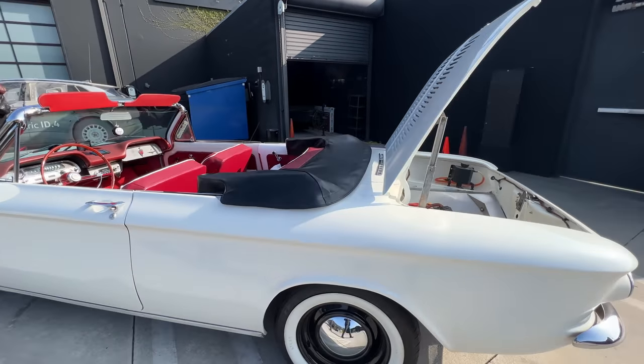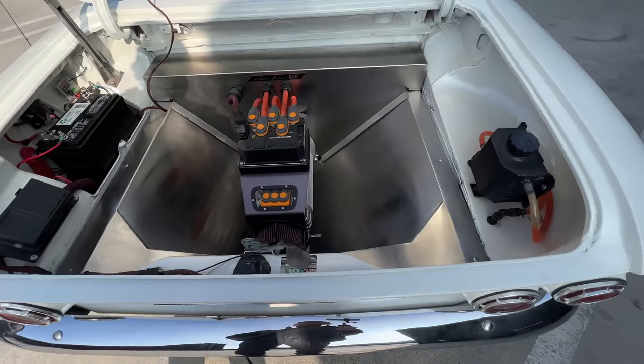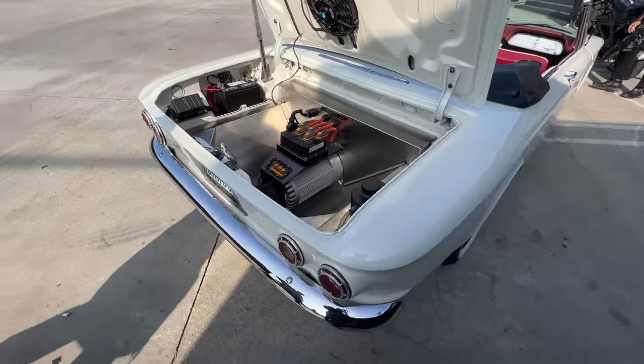Special there. And use the electric GT setup. Okay. That's pretty cool.